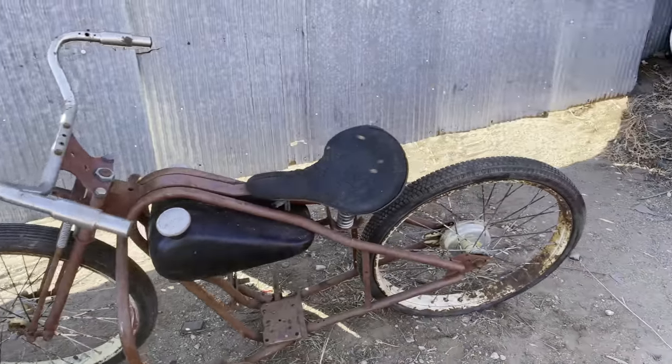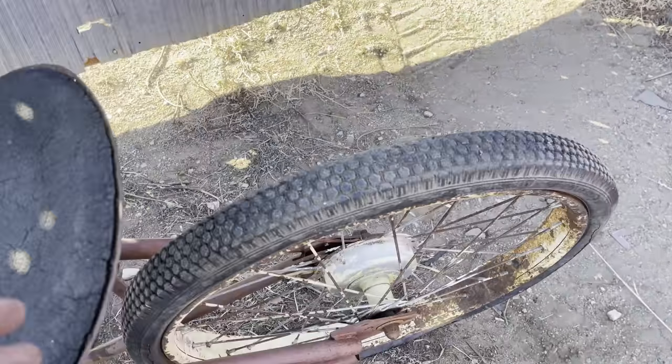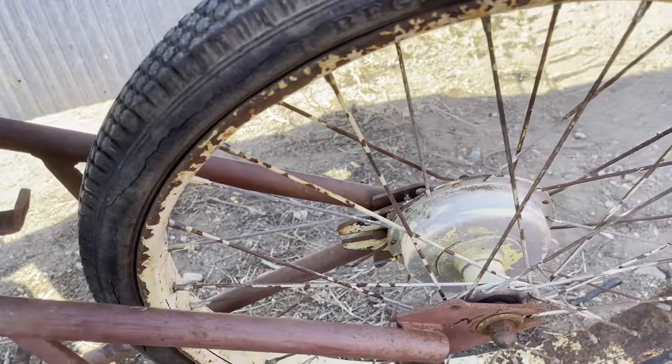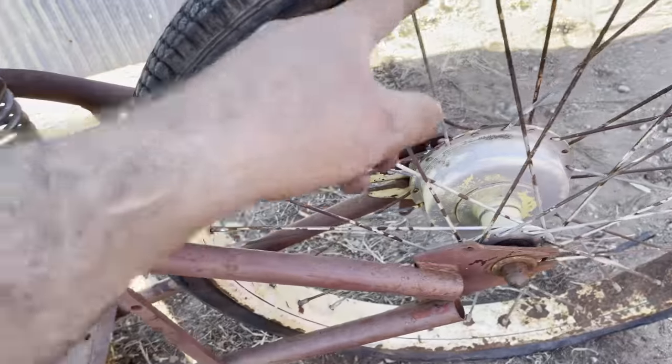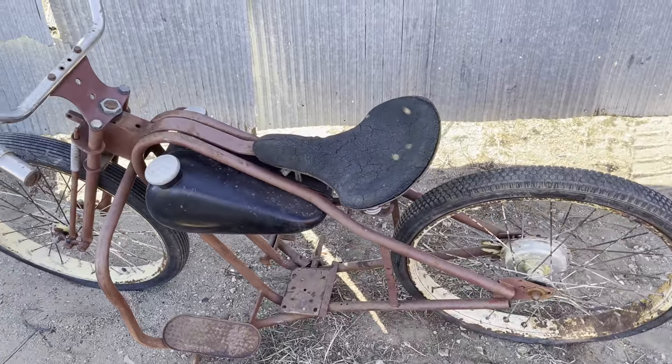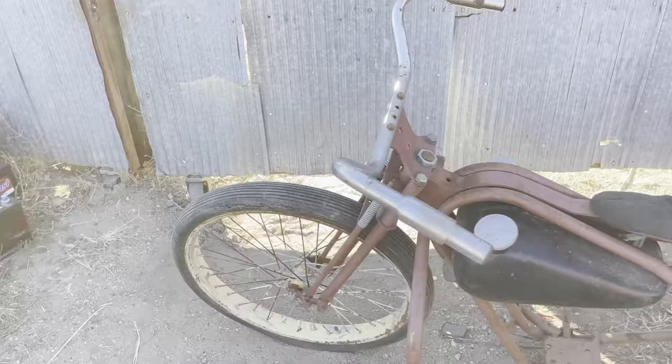It's missing the fenders, and it's missing the drive. The way it works, instead of a gear, it had a little deal that went up in here, and it ran off of a belt drive or something like that to the engine, and it would turn this, and it would turn the wheel. That's all gone. The engine's gone, obviously. The fenders are gone. It's missing some parts.